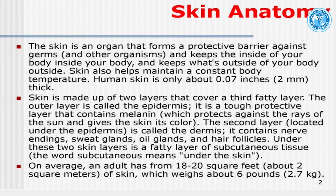On average, an adult has from 18 to 90 square feet, about 2 square meters of skin, which weighs about 6 pounds. That means 7 kilograms approximately.